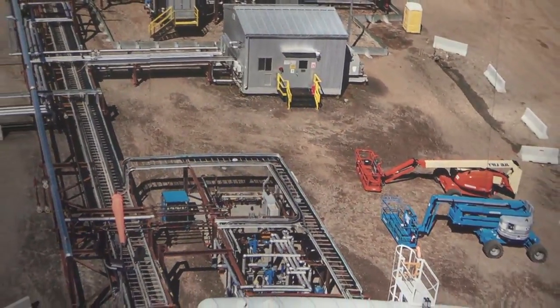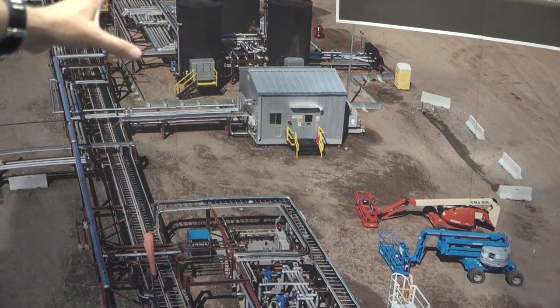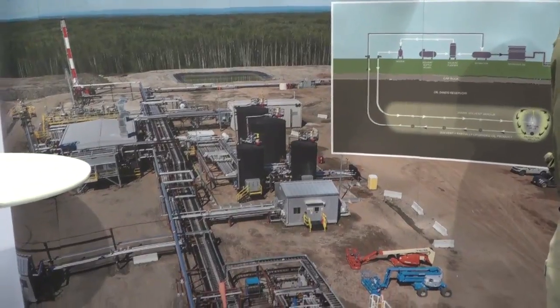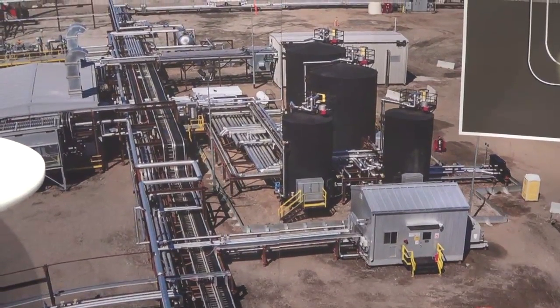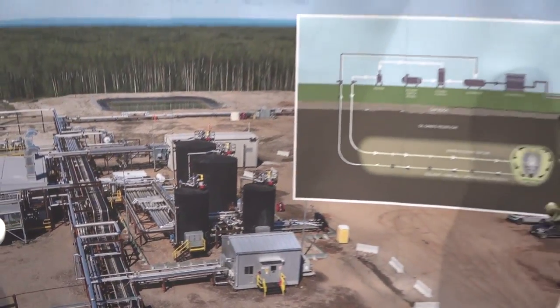So what are we looking at here that might be any different from a typical oil sands operation? The first thing you'll probably notice is how compact it is. And the major reason for that, compared to the incumbent technology, steam-assisted gravity drainage, as I mentioned, we don't use any water. So right off the bat, you're eliminating around 50% of your surface facilities. So we have a much more compact facility with a lot less surface disturbance.